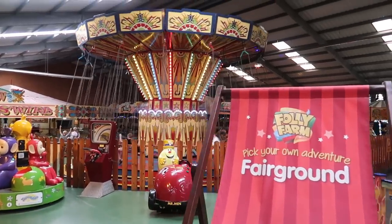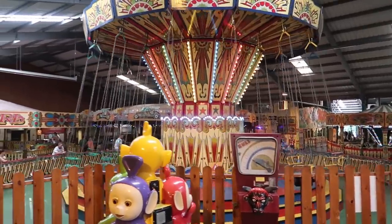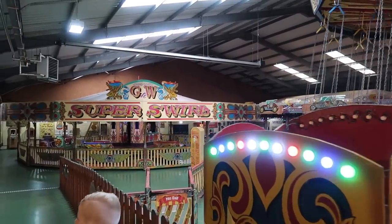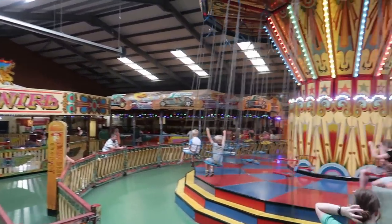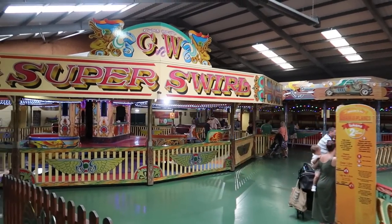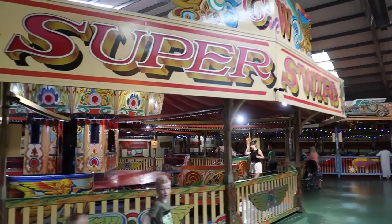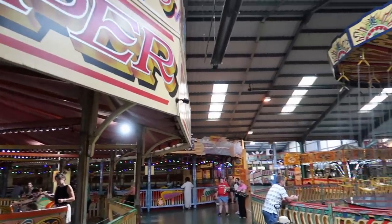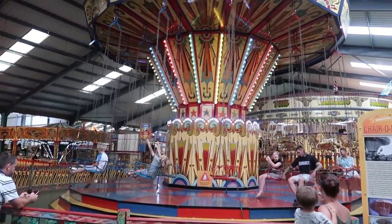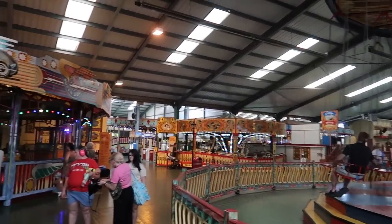And down here as well, you've got even more rides. Chair-o-Plane there in the middle, there's the Dodgems. The Super Swirl just over there, aka the Skid, one of my favourites. And just around the corner, they've got a few more rides as well. Most of these rides are two tokens, so £1 a ride, which is fantastic. The good thing with Folly Farm is it's designed for poor weather, so if you do come here and it's throwing it down, it doesn't really matter because all of this is indoors, all-weather fun.